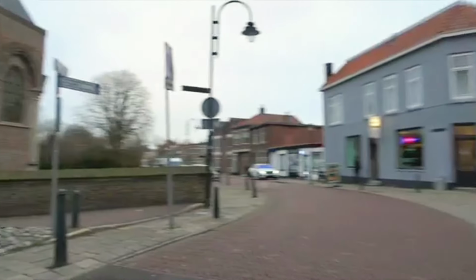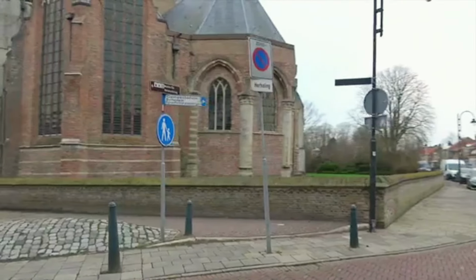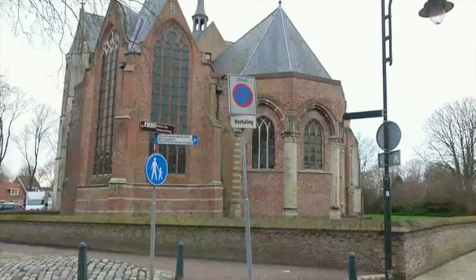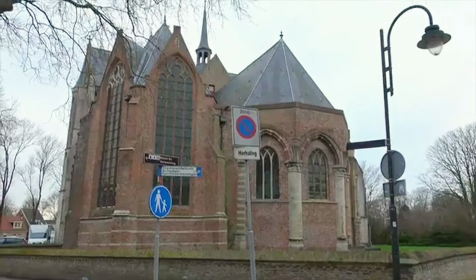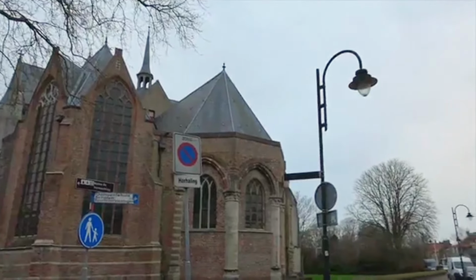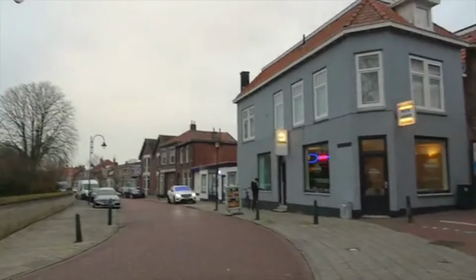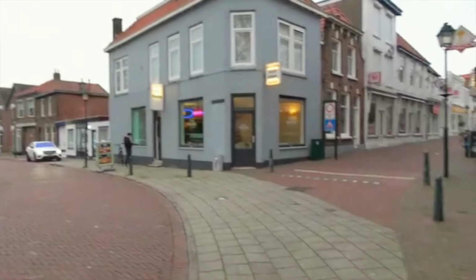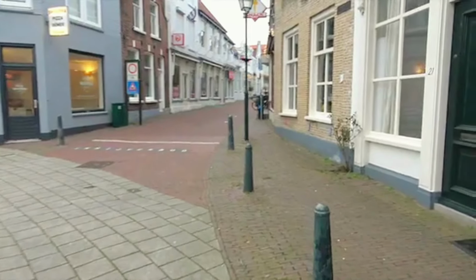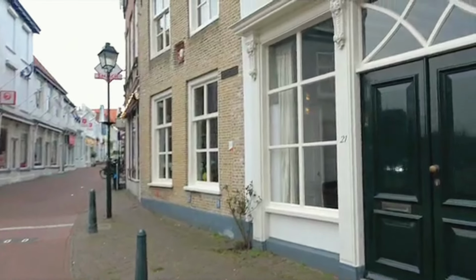If we just spin round now, guys, you can see the church from behind. This is the main church in Tholen. People are obviously very proud of this church. Onze Lieve Vrouwenkerk. Tholen is also famous for, back in the day, growing a very specific plant that provided red dye for cloths. I forget the name of the plant. Maybe we'll see something around as we go.